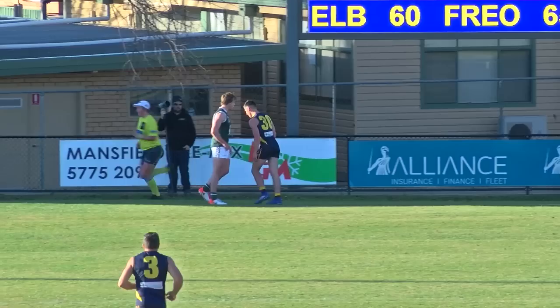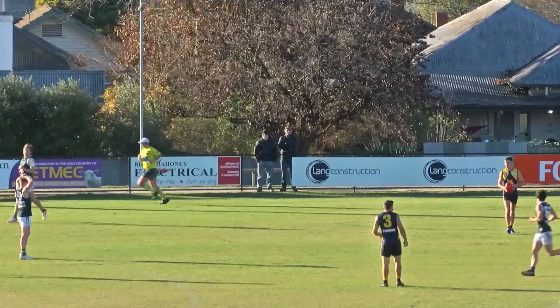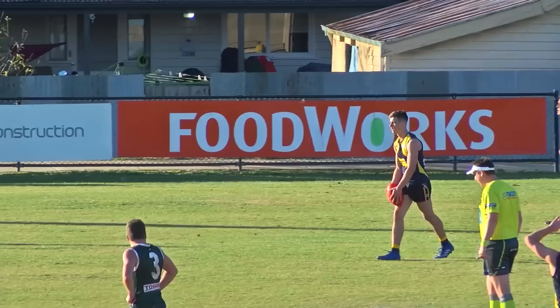So Gardner picks the ball up and runs towards the umpire. Of course, Kennedy can't go anywhere near him because he'll give away another 50. And Gardner is going to have a kick from about 55 metres out. So the ball has transitioned up to the netball end. He's holding the ball aloft. Looks like he's going to have a shot. It'll have to be a long kick. He'll kick from 55 in the blue boots.